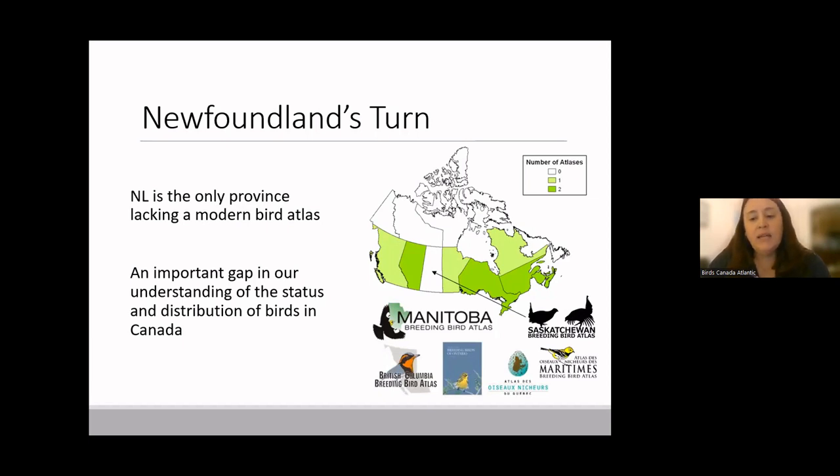And we're also an island that is likely to experience significant impacts of climate change. And that can result in range shifts for species like the boreal owl and the Canada jay. So it's really important for us to establish a baseline of species distribution and abundance now, which will allow us to monitor changes in the future.